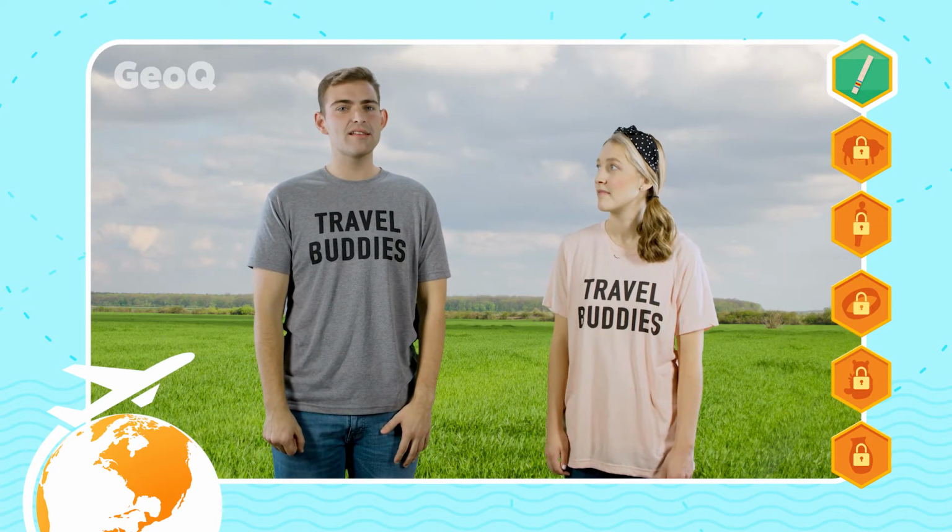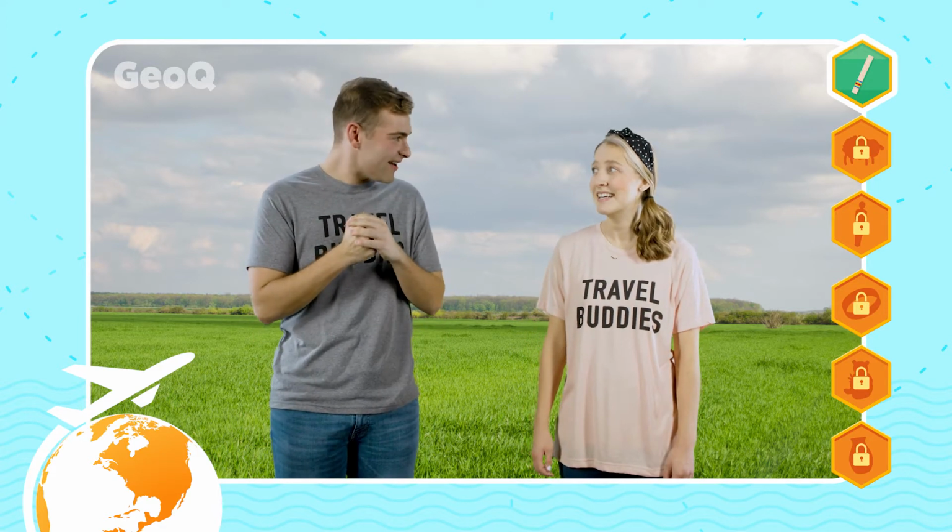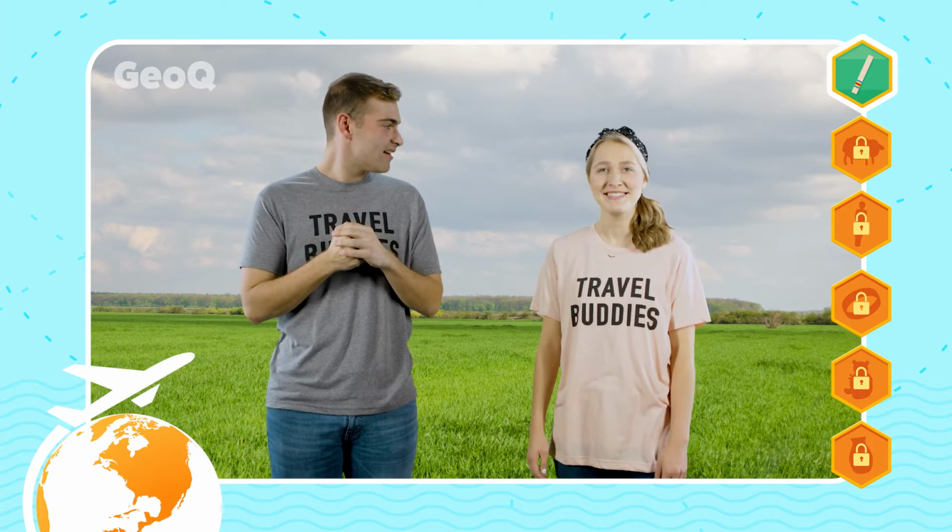One time I brought some candy back from Japan. It looked really cool, all packaged up. I thought it was candy shaped like crickets. But once I got home, I realized it was not cricket-shaped candy. It was actual crickets. Did you try them? No way. I would have.